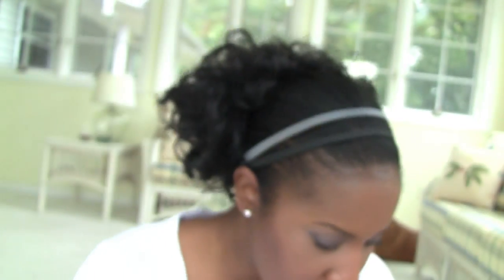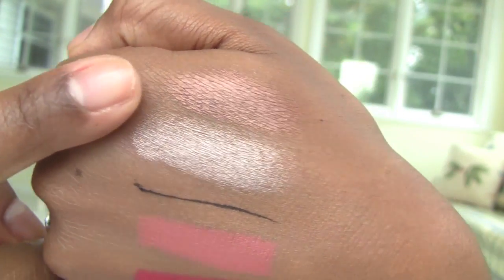Cinnamon Sugar, right here. Let's check a look. That one. Pretty good pigmentation there. Swatch it. Ooh, pretty color. Cinnamon Sugar. And then right above that, there's a color called Biscotti. It looks like a nice brown. Oh, that looks really good. Biscotti, right up there. So we got Cinnamon Sugar and then Biscotti.